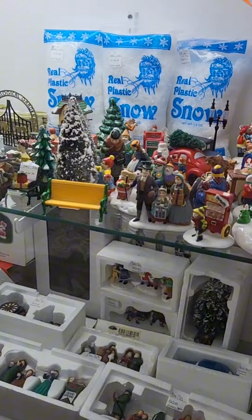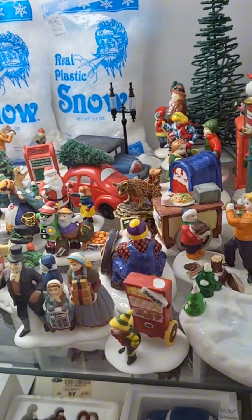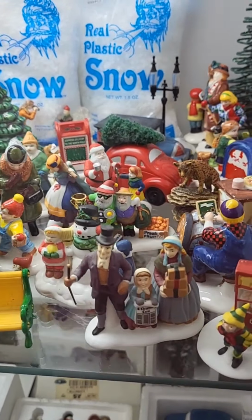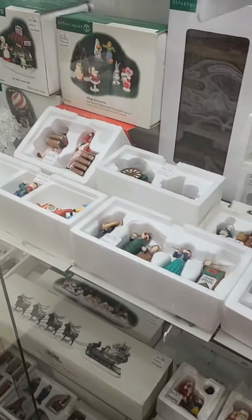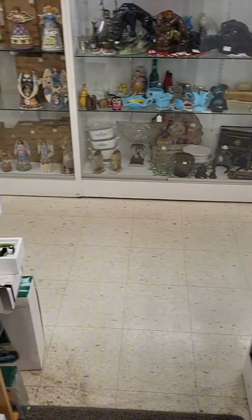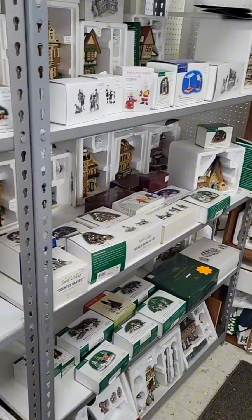I like the Christmas themed stuff. Look at all these little Christmas minifigurines. Little car there, a little Beetle, Volkswagen with a little Christmas tree on top. That's cute. This is cool stuff. What? I'm always fascinated by all this stuff.